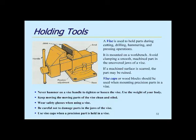Holding tools. A vise is used to hold a part during cutting, drilling, hammering and pressing operations. This is mounted on a workbench. Avoid clamping smooth machine parts in the uncovered jaws of a vise. A vise cap or wood block should be used when mounting a precision part in a vise. Some rules are given below. Never hammer on a vise handle to tighten or loosen the vise. Keep the moving parts of the vise clean and oiled. Wear safety glasses when using a vise. Be careful not to damage the part in the jaws of the vise. Use a vise cap when a precision part is held in a vise.